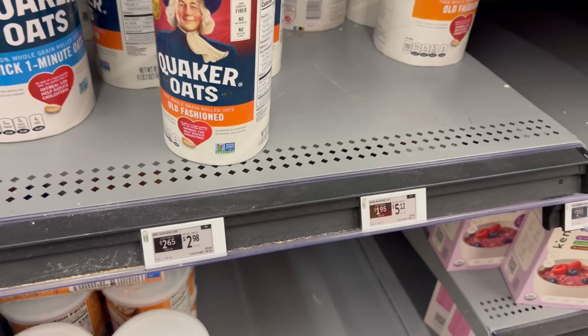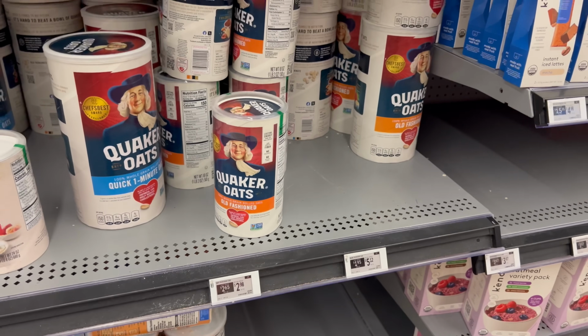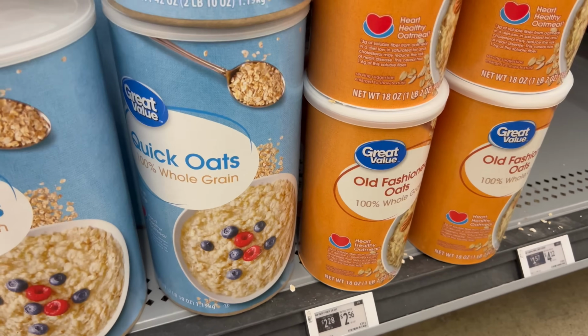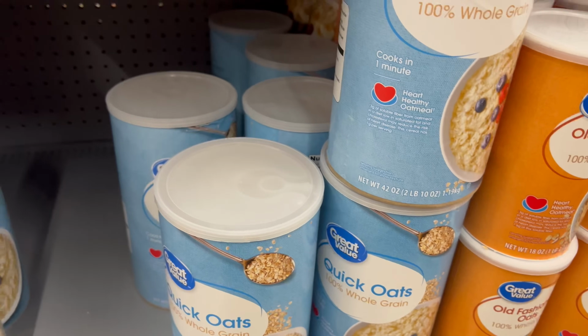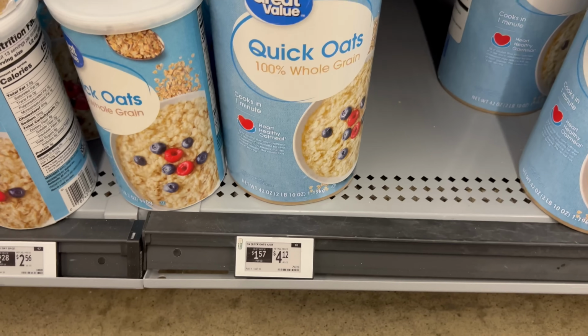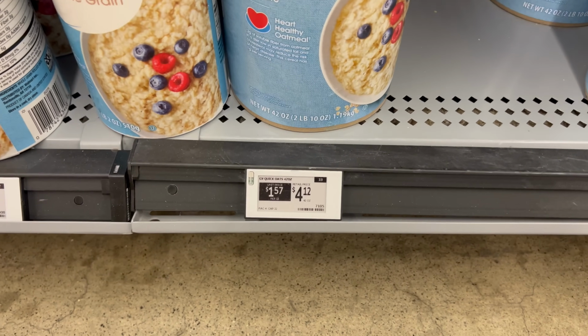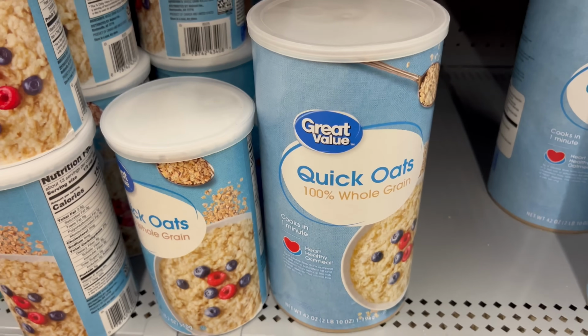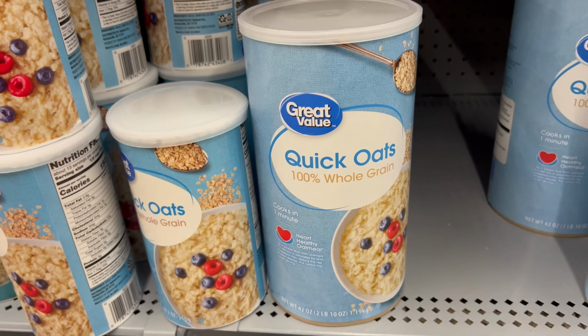It's always budget friendly. The Quaker Oats brand is a little bit more expensive, so I'm going to, of course, look at the store brand, Great Value. And they have the 42-ounce container of the Quick Oats for $4.12. I wanted to get the old-fashioned oats, but they didn't have this size, so I opted for this at just $1.57 per pound.